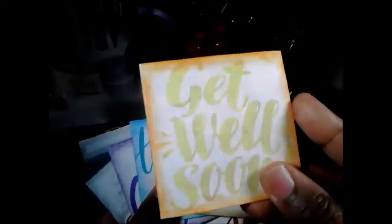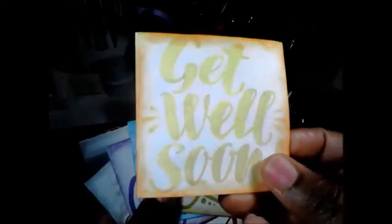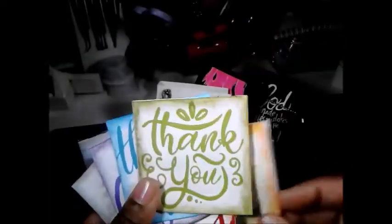Yellow is for get well soon, because I guess if you're sick, you want something nice and bright and to look forward to, and it might cheer you up.